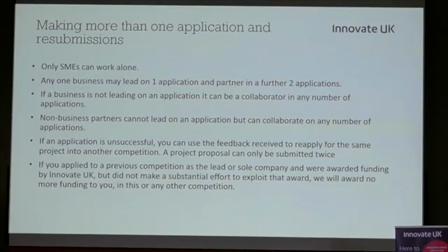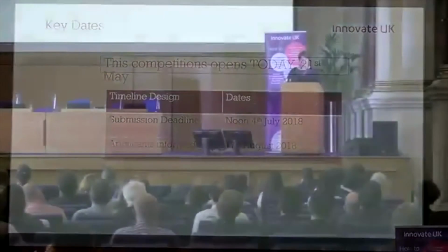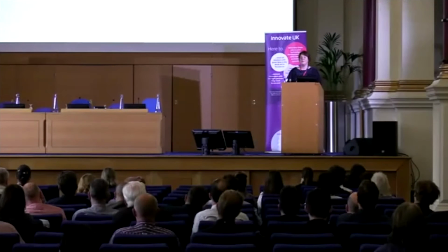So, key dates, a reminder, the competition opens today. So you might have seen it on the website already, but you've just not been able to apply until today. Submission deadline is noon on the 6th of July. So we're using an online system. Some of you may be familiar with it, Innovation Funding Service. You said 6th of July. Oh, sorry. I meant the 4th of July.